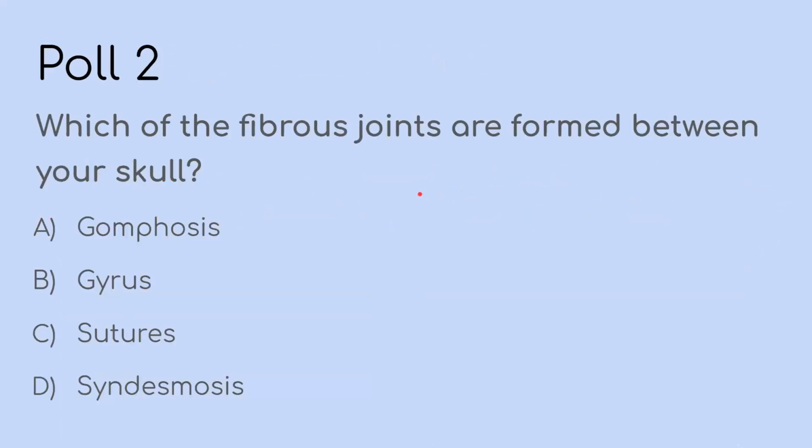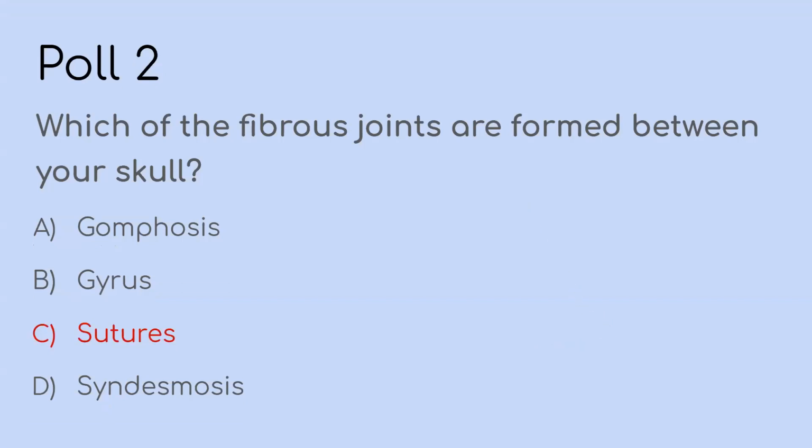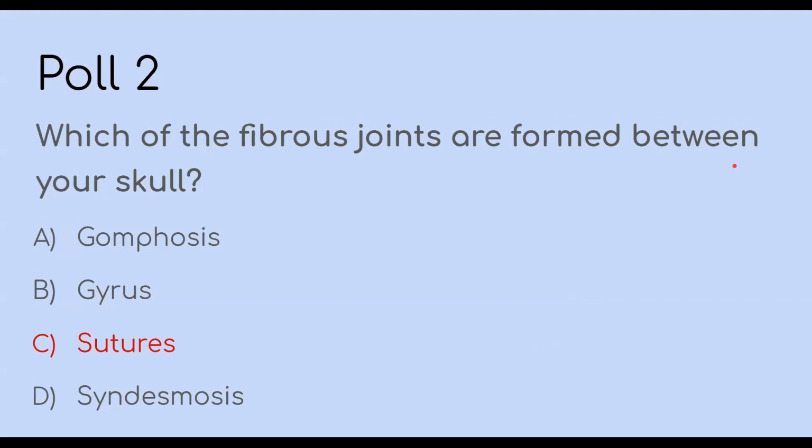So a little poll: which of the fibrous joints are formed between your skull? I will send that out right now. The correct answer is sutures. Remember, sutures are the ones in between your skull bones. Most of you got it correct. Great job. You might confuse them with gyri. They're also in your brain, but they're the soft tissue part. The sutures are the ones that actually connect your skull bones together.